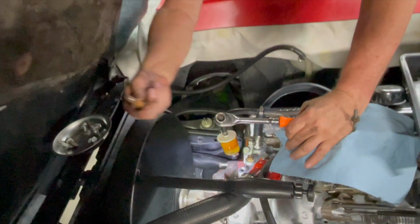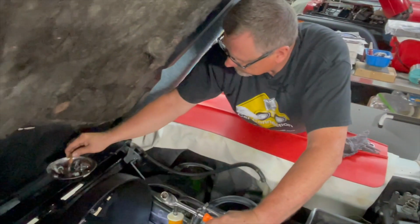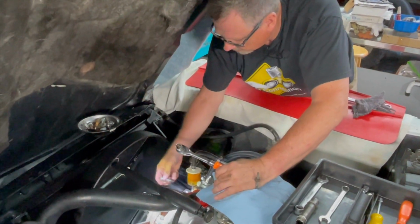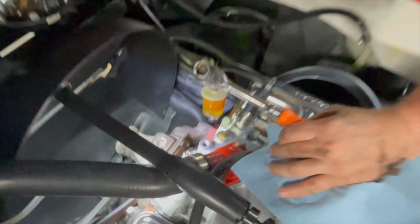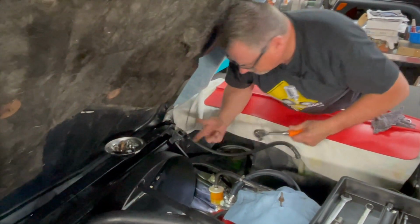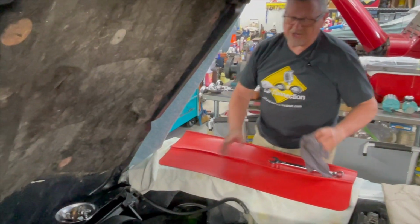This is the type of stuff I've been chasing on this car, and this car was put together by mechanics. It's embarrassing. Yeah, and this one, look at this bolt. Wow. We didn't put any anti-seize on these bolts or anything, nothing. So this is a good thing, taking this pump off, so that we can change it up and do the job and do it right.